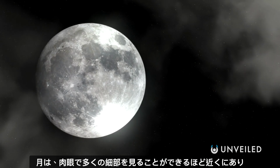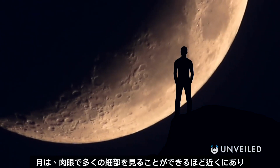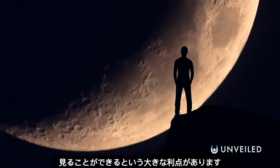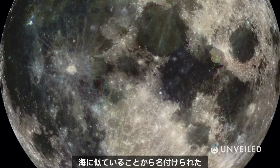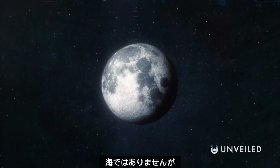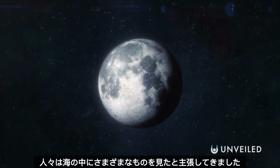The moon has the huge benefit of being close enough for us to see a lot of detail with the naked eye, and of being tidally locked to Earth, meaning everybody on the planet sees the same side, and always has. The near side of the moon is covered with dark patches, or maria, named for their resemblance to oceans. They're not oceans, but over the centuries, people have claimed to see all kinds of things in them.